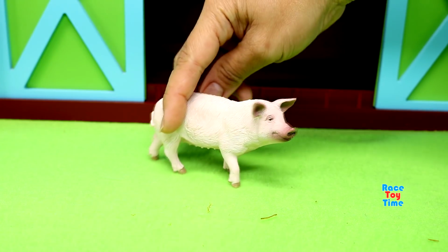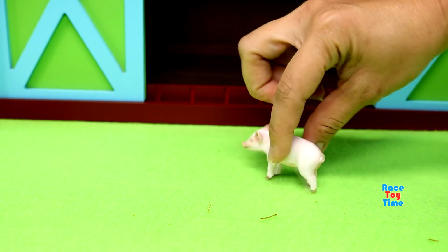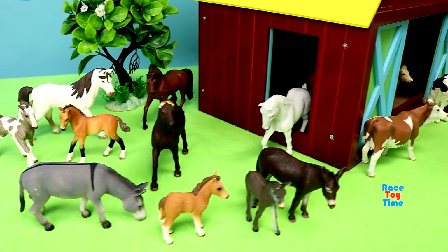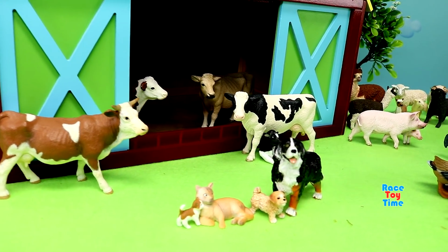Here's a pig. And lastly, we have a piglet. So these are the animals we found in the barn.